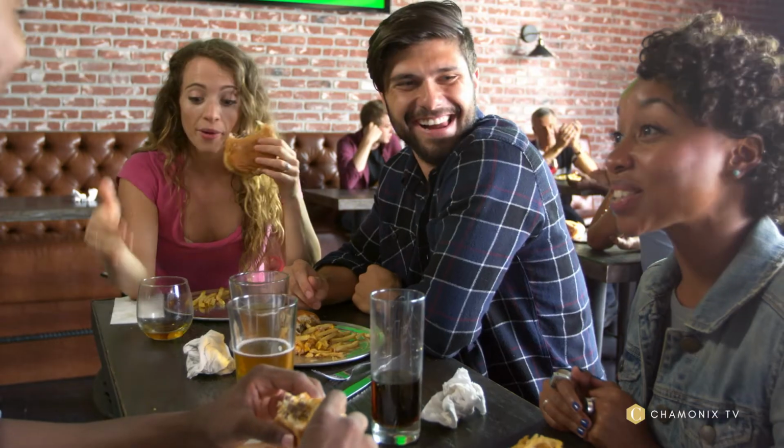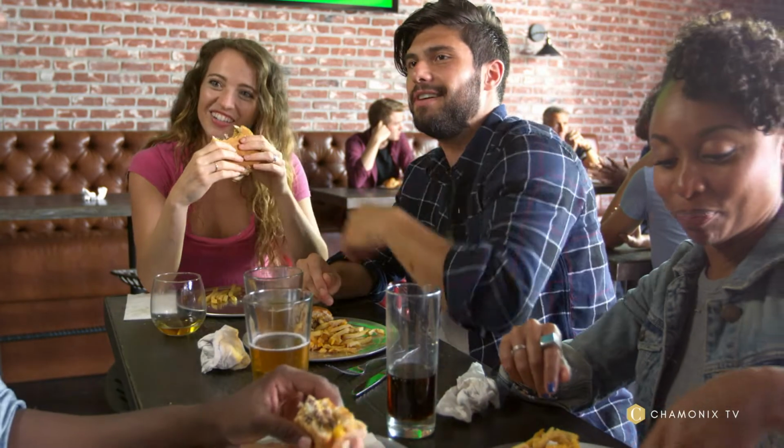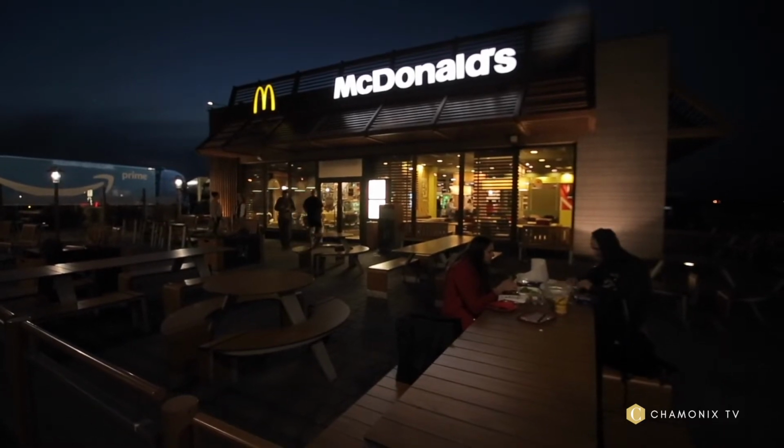For dining and takeout, so everything that you consume when it's not through the grocery store at your home, that is an amount of about $250 per month for a typical family of 4.